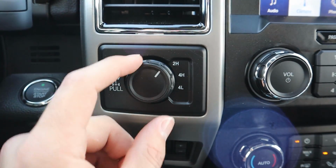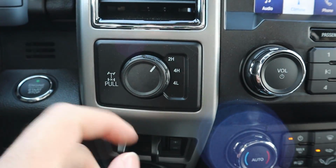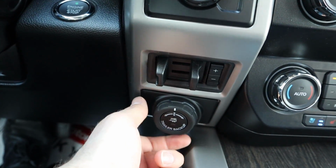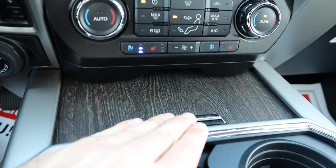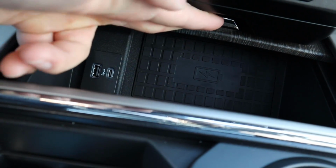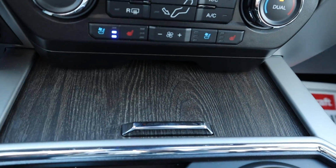We've got our shifter, so we've got 2-wheel high, 4-wheel high, 4-wheel low, and then it has a locker for the rear. Trailer brake controls, and then the trailer backup system itself. And then you got this nice wood paneling, which covers wireless charging station and a couple of USBs, and then you press it again, covers it right up.